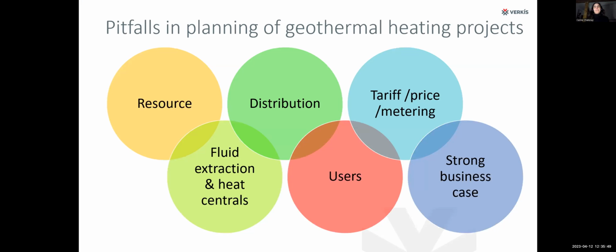When you plan for geothermal district heating, you have to think about many things. You have to think about the resource, the fluid extraction, the distribution. You can make many mistakes there. The users are very important. You have to think about how you set up a tariff and a price so that people want to buy and use it. And of course, you have to have a strong business case. If the market is not here, it doesn't make sense to just go and develop a project like that.